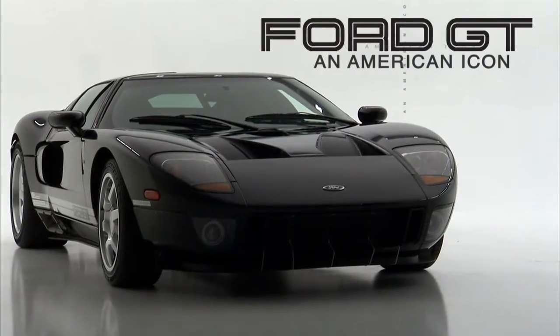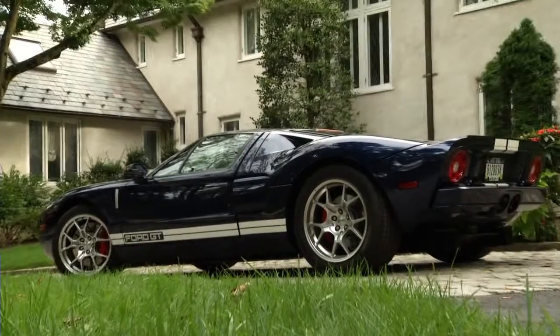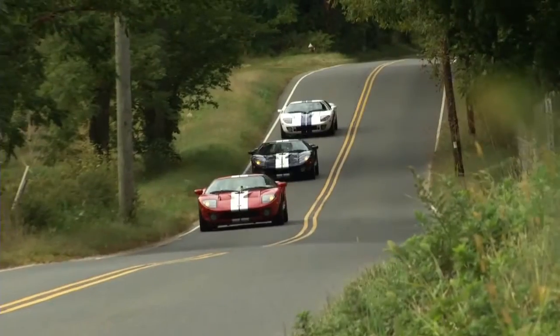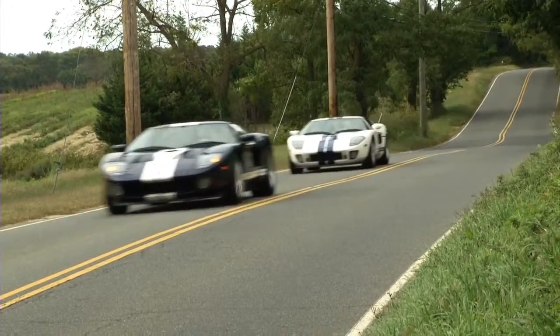To celebrate, Ford GT, an American Icon, has reunited this talented team to tell the inside story of what it took to accomplish this amazing task. The Ford GT team created a refreshing new supercar that paid tribute to the rich styling of the race car that beat Ferrari on its home turf.